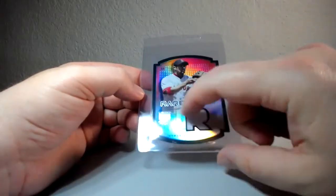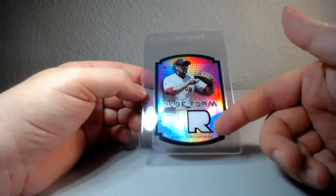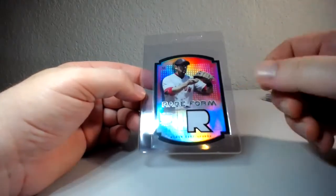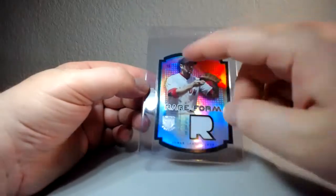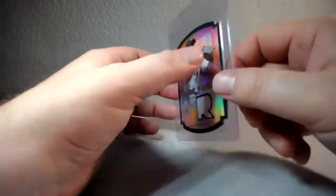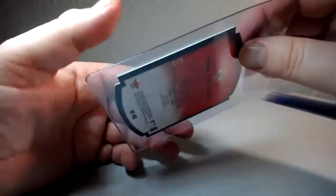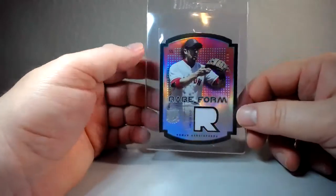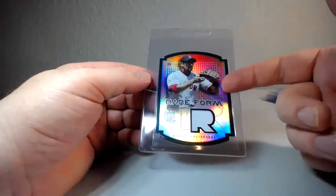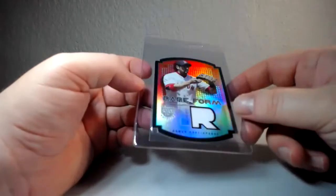Skybox Limited Edition. This is the rare form, and this is the jersey number version of this card, and you can see the very reflective surface. The jersey number version just has this black border around it, and obviously is numbered to Nomar's jersey number, which is 5. So super rare, number 3 of 5. I have the full rainbow now, except for the version numbered to 10. I've got the 1 of 1, this one numbered to 5, and I've got the one numbered to 50. I just need the one numbered to 10.